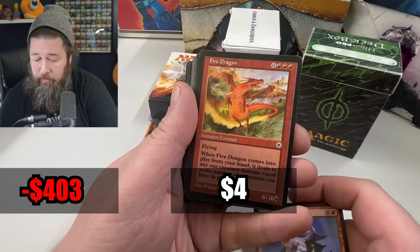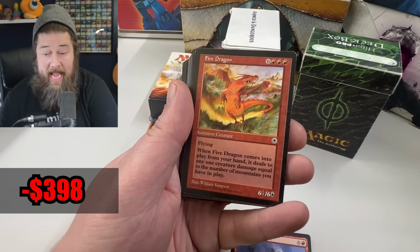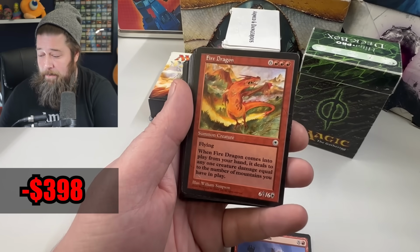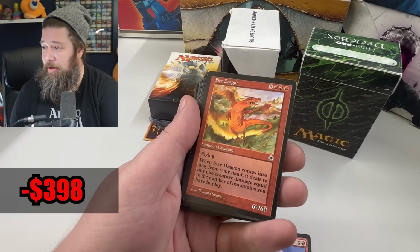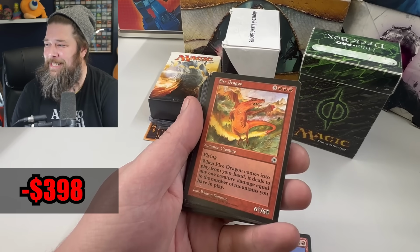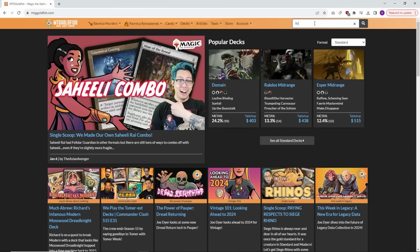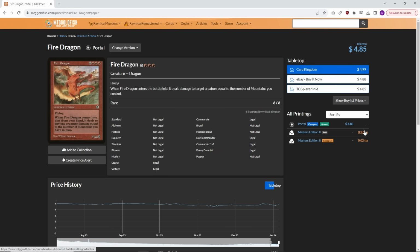Ooh, Fire Dragon. Ooh, I don't know if that's worth it. Okay, that has me super excited. Okay, this might actually work out. So Fire Dragon, you know what? Now I actually want to look up Fire Dragon. I don't know the price of this card. Let me see. Fire Dragon from Portal. Oh, it's like $5. Okay, so this is exactly what we want to see.